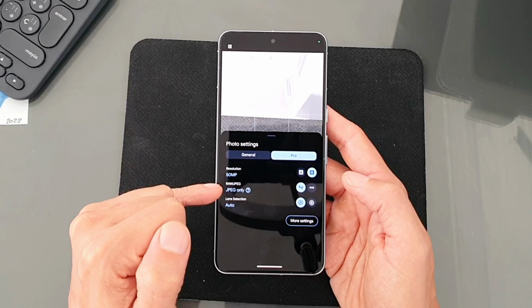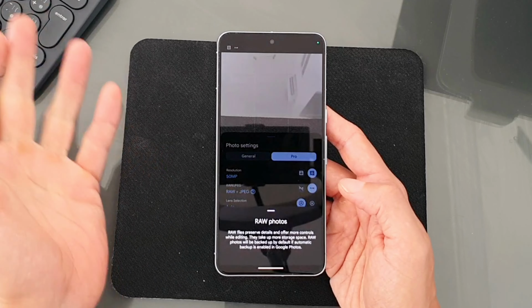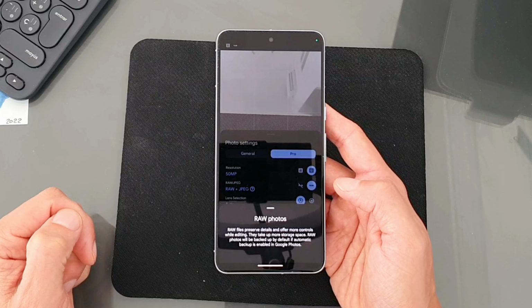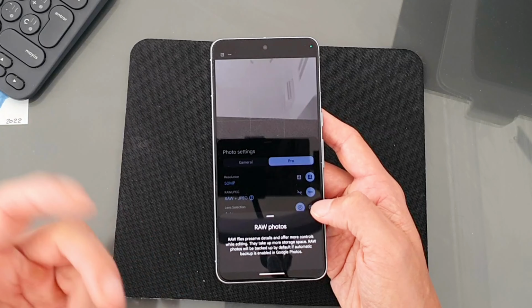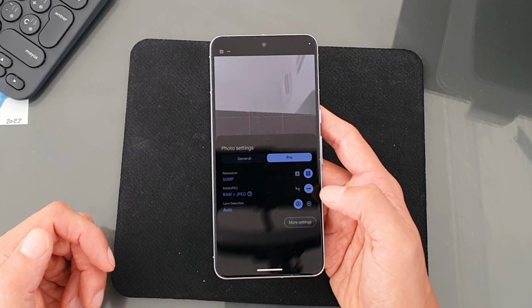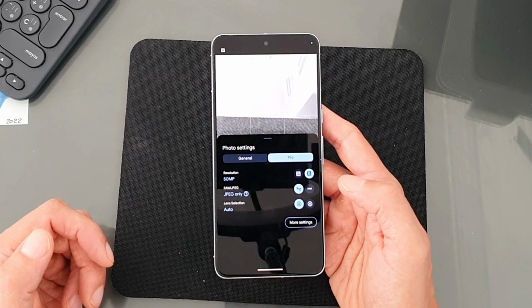And of course, you can also set that it's either JPEG or in RAW. If you know anything about RAW, it literally explains to you what RAW will do. And if you want to have a bit more fun, a bit more variability with your photography, you can do that as well. It's very, very cool. I'm going to keep it on JPEG.